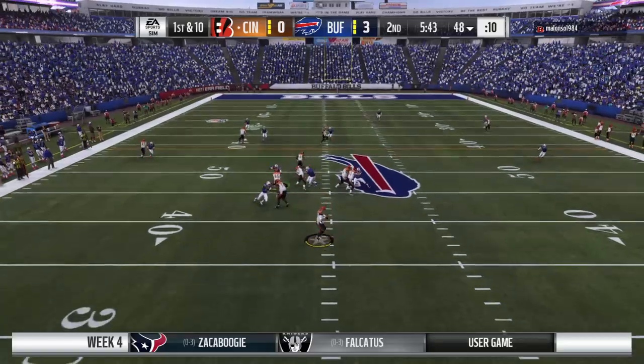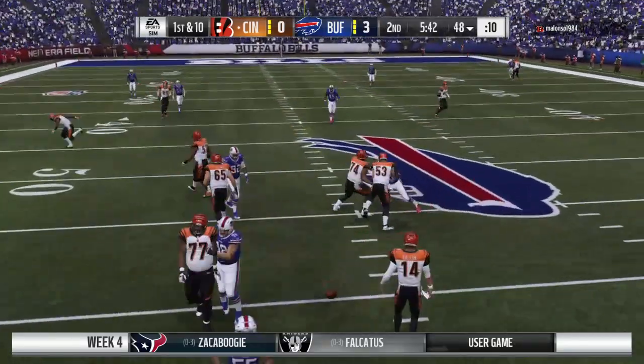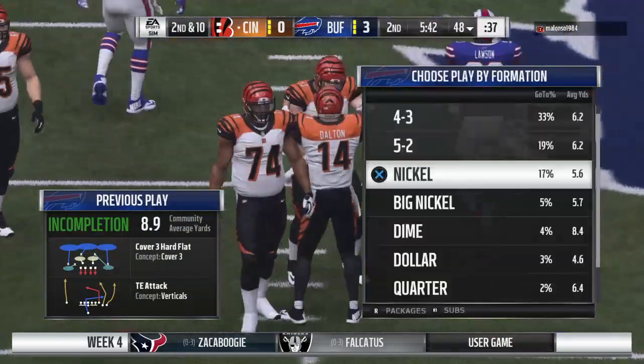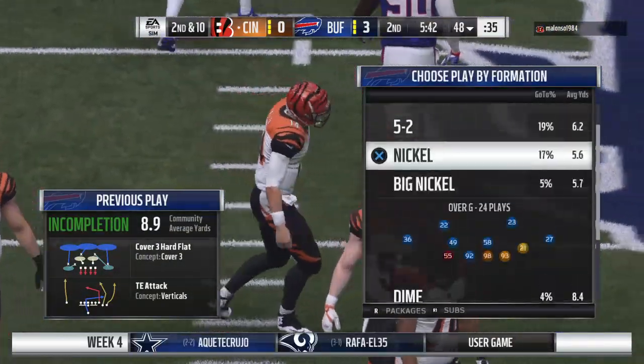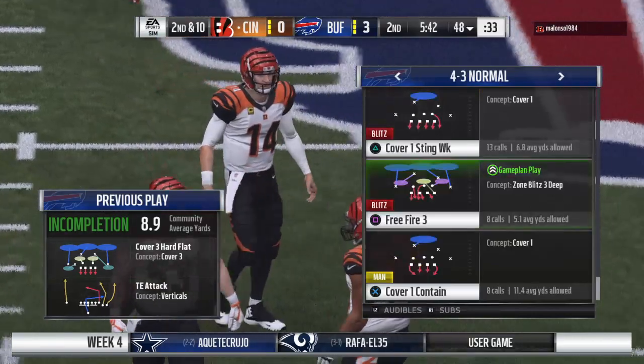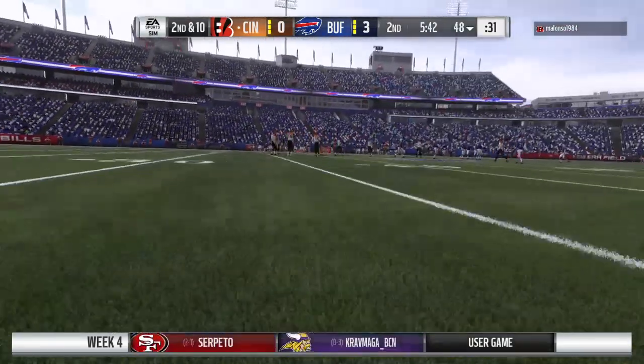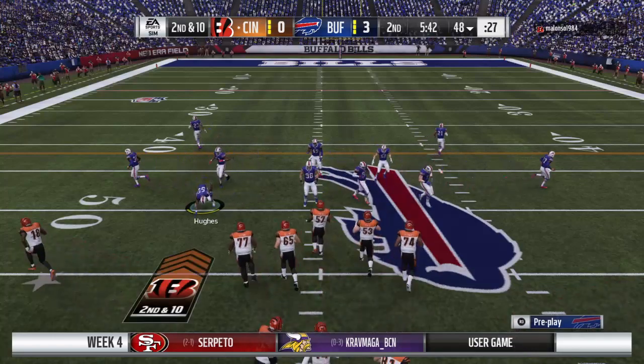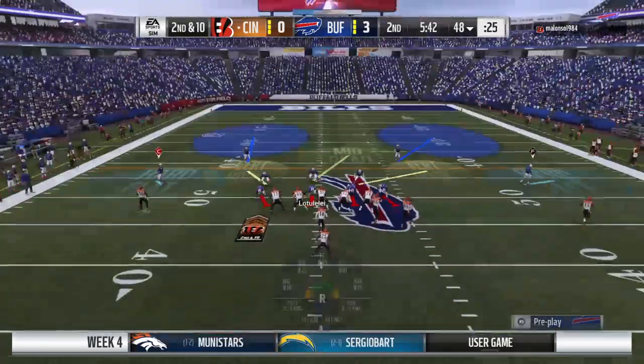First and 10 for Dalton. And the tip there altered the ball flight, and it falls incomplete. It'll be second down. Anytime a ball's thrown in the middle of the field that's popped up in the air, I expect someone to catch it. It doesn't matter whether it's offense or defense because there's usually a great amount of bodies in that part of the field. In this case, no one came up with it.